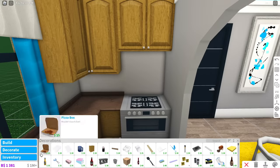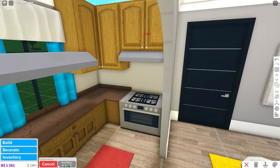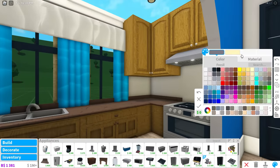Am I missing anything? Something I wish I did get was pictures of the interior before I deleted everything, because I kind of wanted to incorporate some of the old stuff into the new renovation that I'm doing right here.